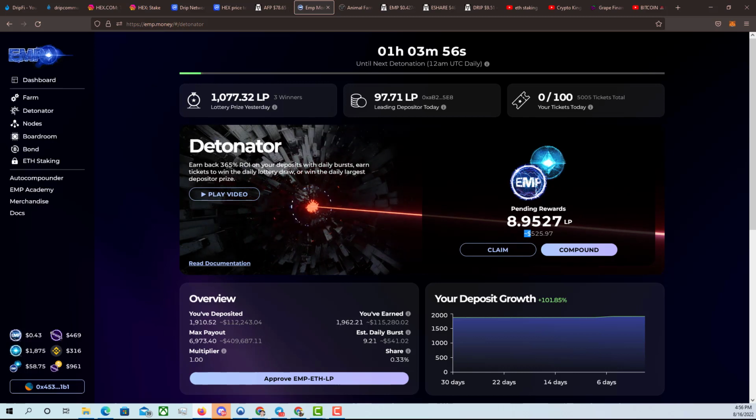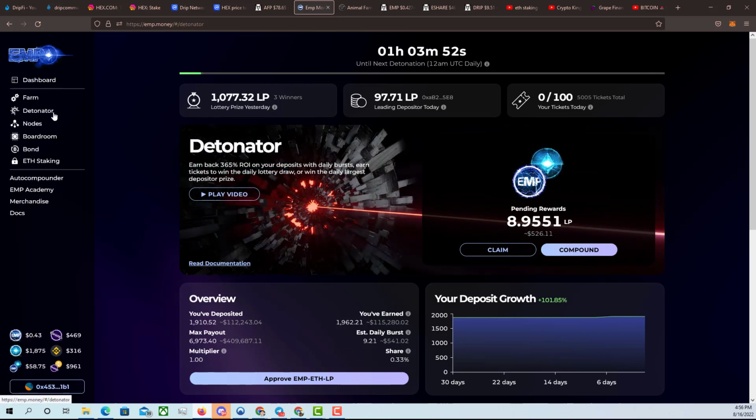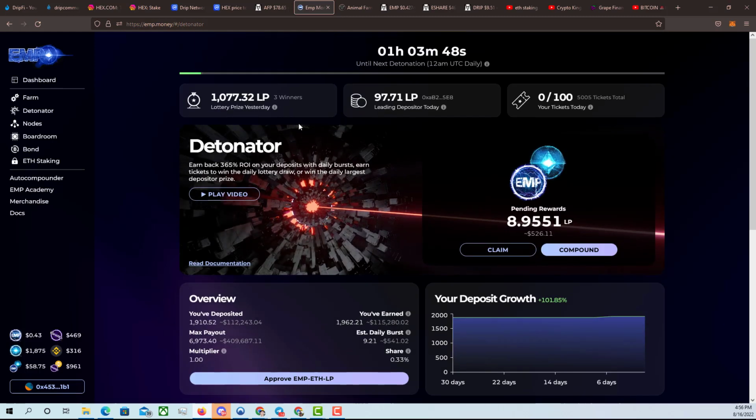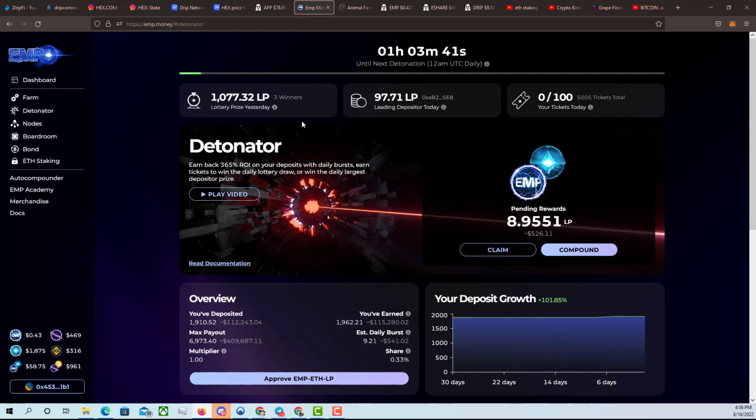So you have the detonator right here. You can actually go over to EMP.money. You can click on the detonator, and this is the screen that you're going to come to. Now, this specific part of the project helps the whole entire ecosystem. How does it help the ecosystem?